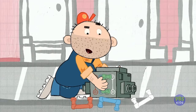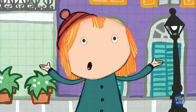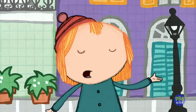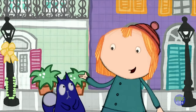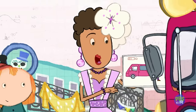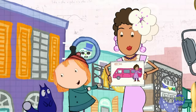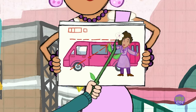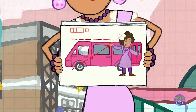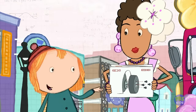The engine's busted. I can't fix it, ma'am. I sure wish we had a diagram. Say what? A diagram's a picture that shows where things go. Like these. It's a really great picture, not a diagram, though. No. This one does. A diagram it is.